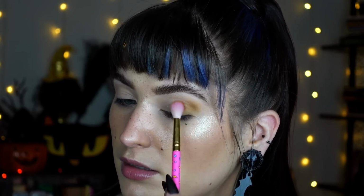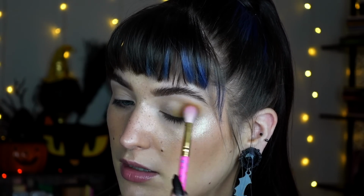I do wanna do a look where it's very concentrated, like right here and blowing out, because I am gonna do a little bit of a smoky liner. I did a really big winged liner for an IG video yesterday with the liner, so you can see that if you need to, but I want to do more of a smoky soft wing today.